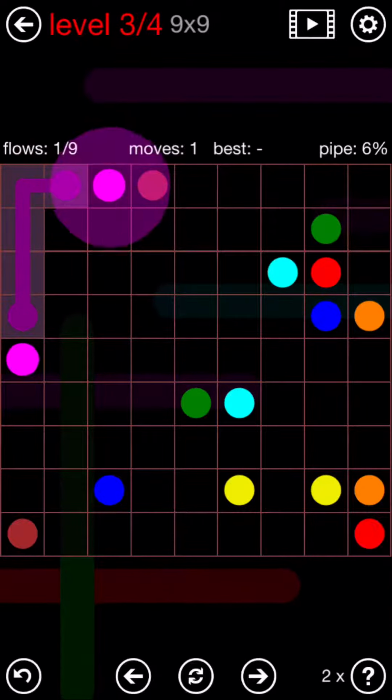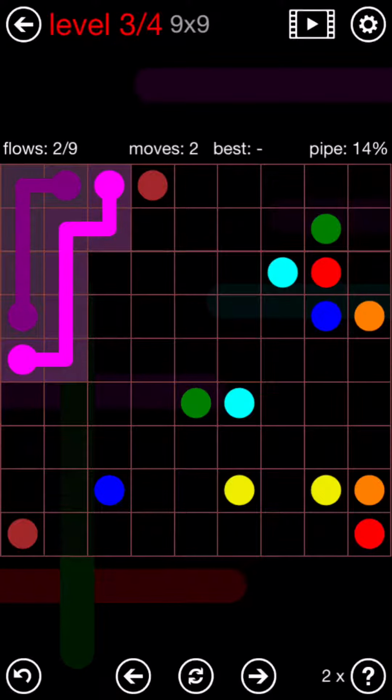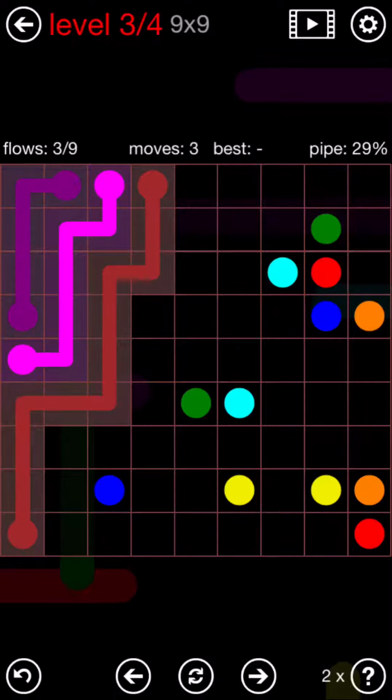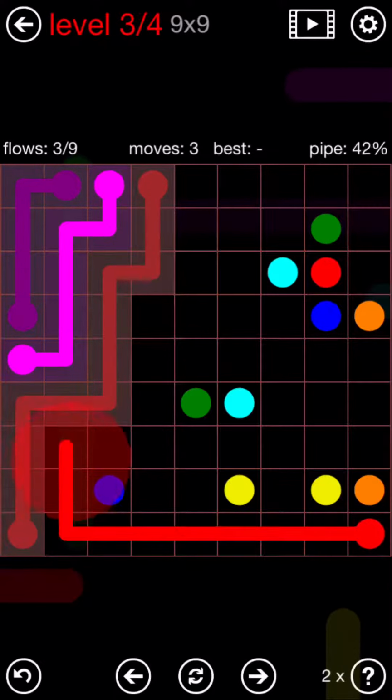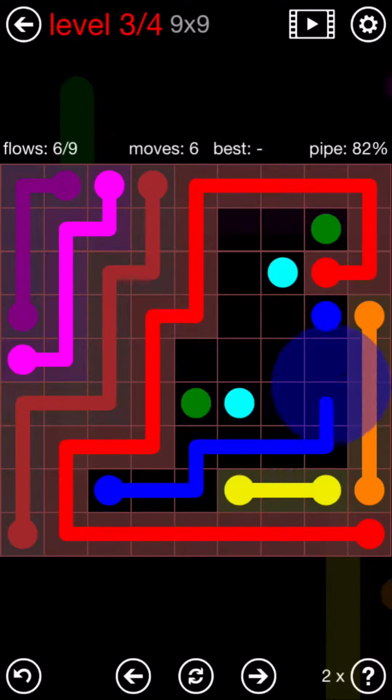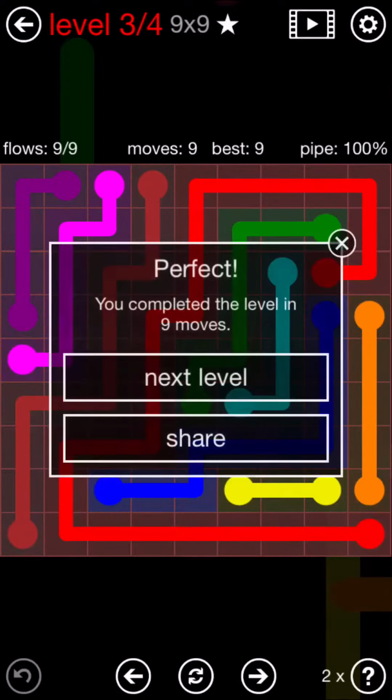Puzzle three. Take care of that top left corner first. Okay, still staying around that area. Take the red all the way around. The orange straight down. Got through that pretty good too.